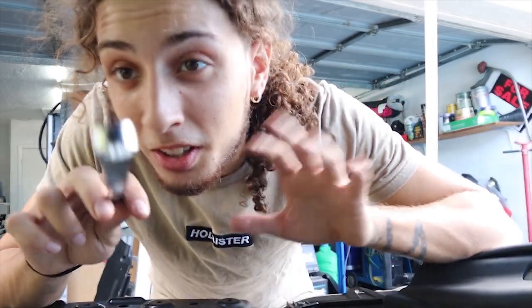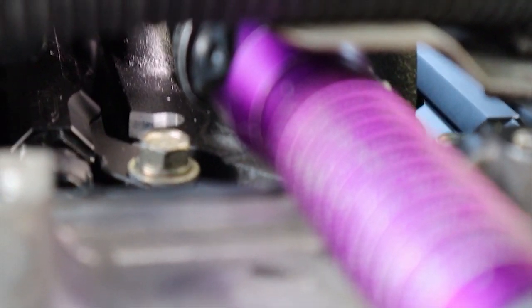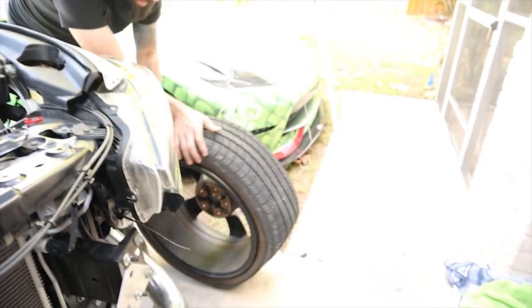This is hands down probably the most annoying part on the supercharger, this intake manifold. And I'll tell you guys why. So I'm trying to get off... What the fuck? It's literally this bolt, right? My tires are square.